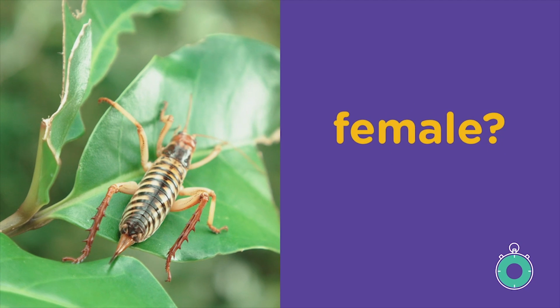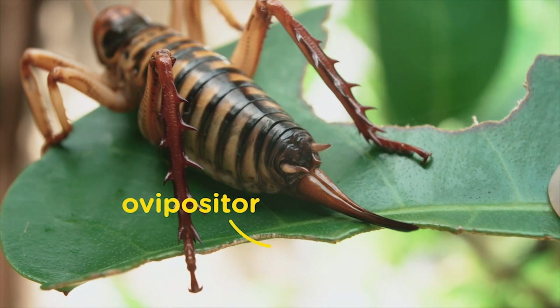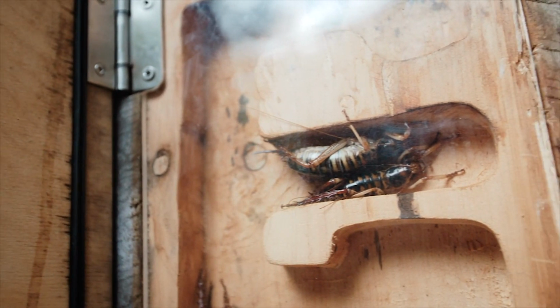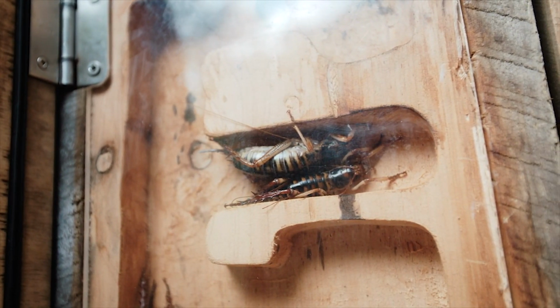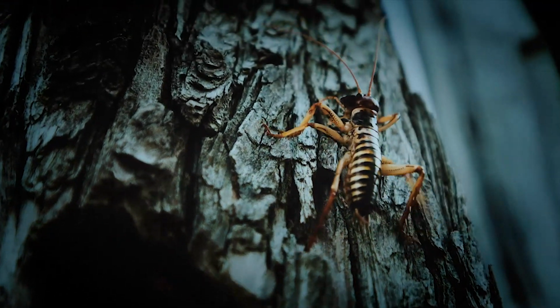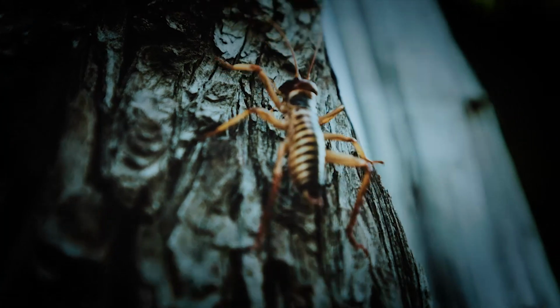If you guessed female, you'd be correct. Check out that ovipositor. Now we know a little bit more about the weta. Are they here all year round? The tree weta use these motels all year round. In fact, the only time they leave these hotels is at night, and this is because they are nocturnal.